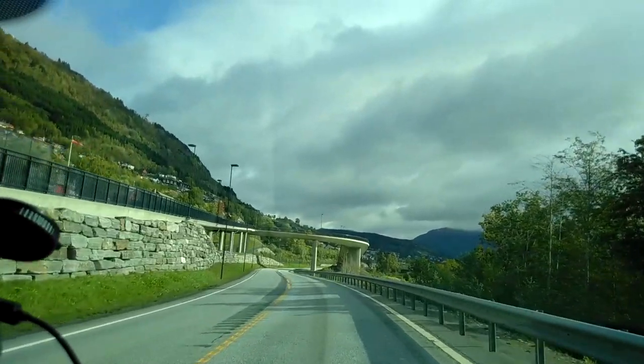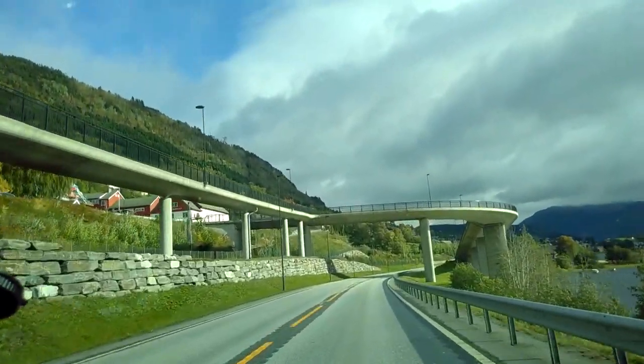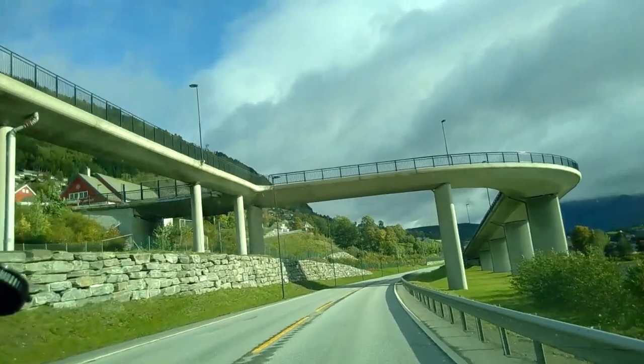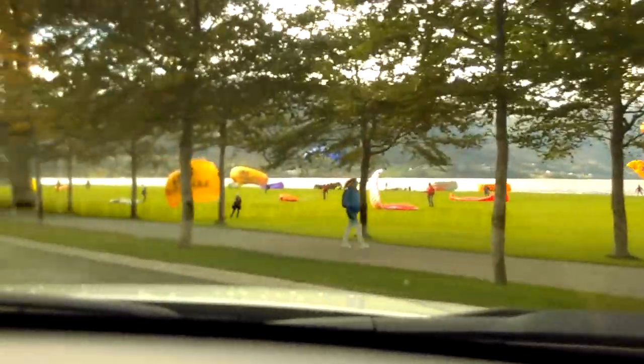Vossevangen is a hub for all manners of outdoor sports, and reminded me somewhat of Aviemore back in Scotland. The village may only have a population of 6,000 people, but they cater for Elbils in a manner that would make towns around the world that are 10 or even 100 times their size rather jealous.